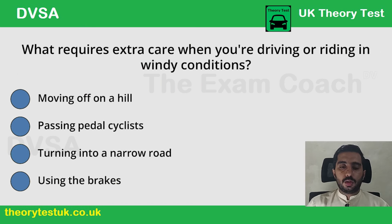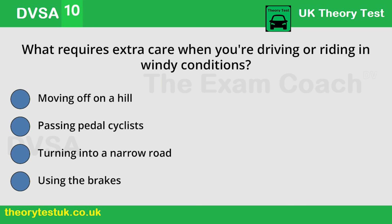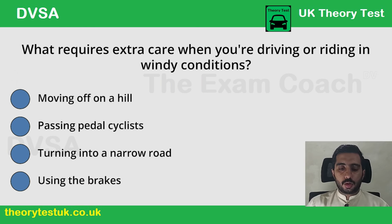Next question, what requires extra care when you are driving or riding in windy conditions? The correct answer is passing pedal cyclists.